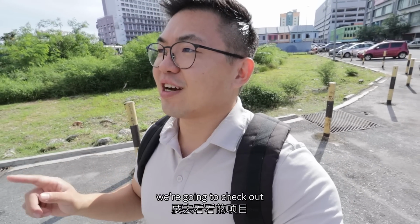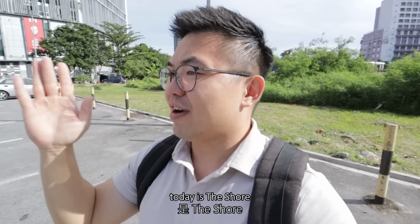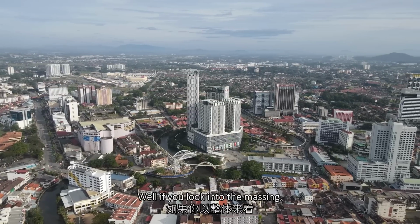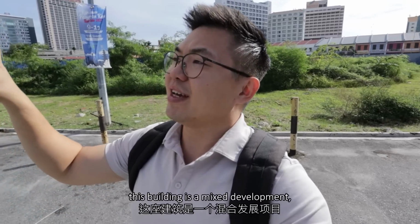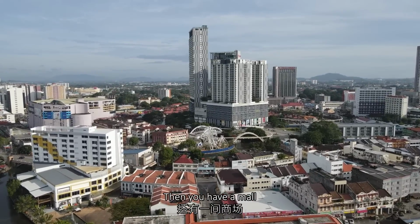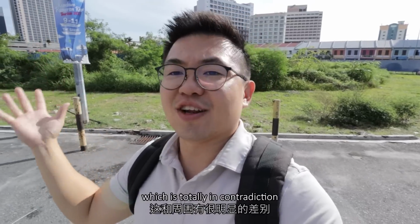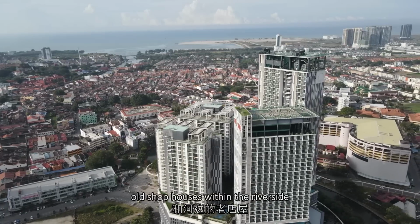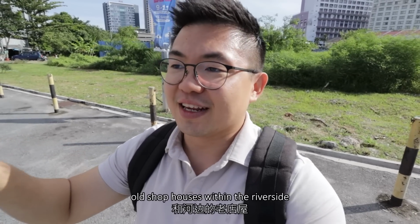However, the project that we're going to check out today is the Shore, right at the borders around this heritage area. So if you look into the massing, this building is a mixed development, 3 towers of residential, 1 hotel, then you have a mall, which is totally in contradiction to the single story old shop houses within the riverside.